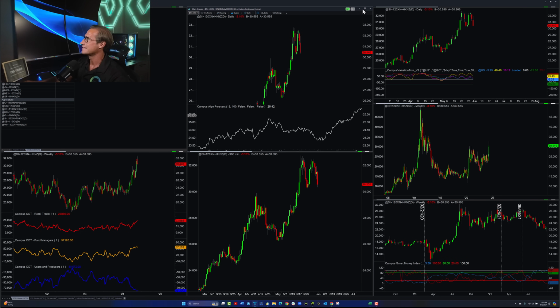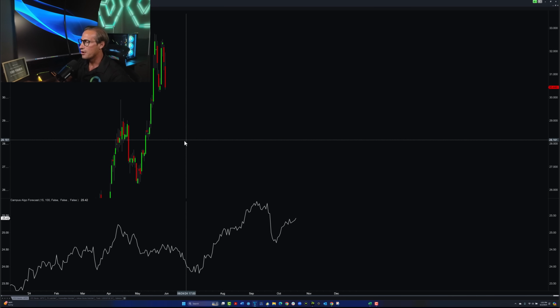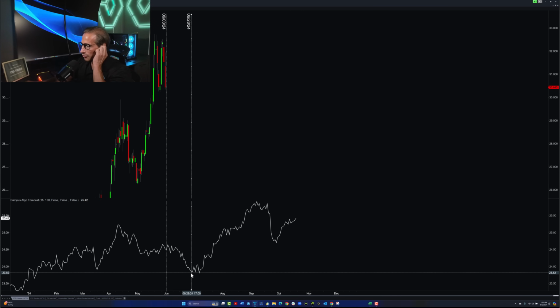Now let's look at our seasonal forecasting tool. What we see is basically, if I put a vertical line here, from tomorrow, the next few days are a little bit flat, but then we drop basically into the whole month. This is a 15-year forecast.